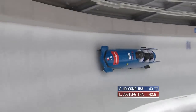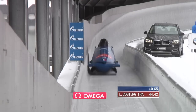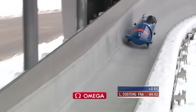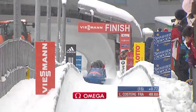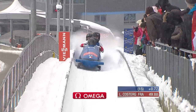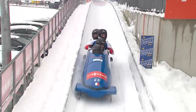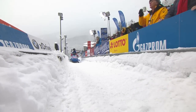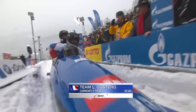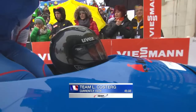We've seen some great lines by him all year. I mean, he's right up there, one of the impressive young pilots. He's definitely got some talent, got a couple of years being polished up. I think he's got a good chance. 49.88, that leaves him in 15th. Kieber Manis and Baumann behind him. That should be good enough, you would think, to keep him in the second heat.